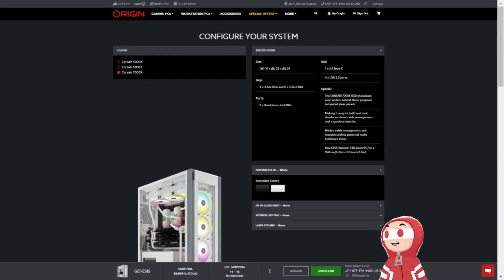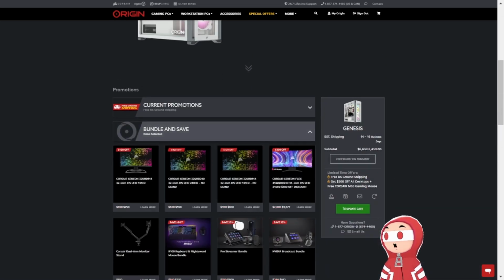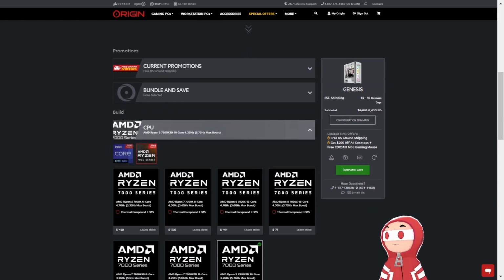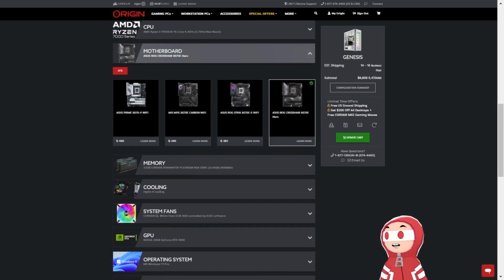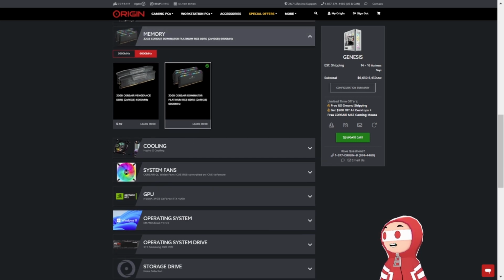This one is the Corsair 7000X case. If we go down here, to the bundles, your typical stuff, the savings. The CPUs at least are fine. You get a little more options with the Ryzen series than you do the Intel series. You only got 4 motherboards over here. You only get up to 7,000 or so megahertz, which is fine.